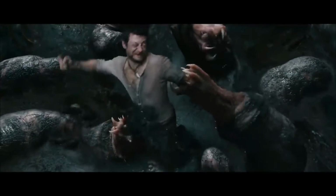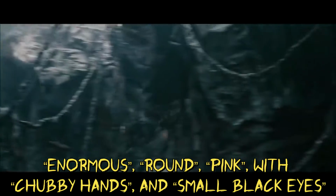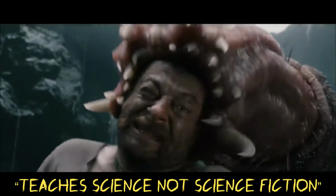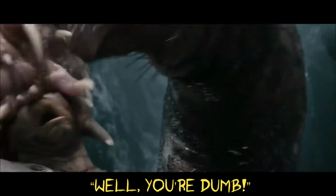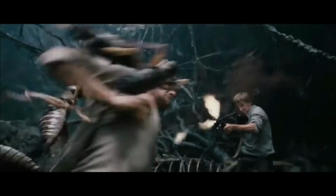Mr. Murphy is lovingly described as enormous, round, pink, with chubby hands and small black eyes. He doesn't have time for Evan's stories because he teaches science, not science fiction. Evan doesn't take kindly to this and cleverly retorts, "Well, you're dumb," which draws gasps from his classmates. This wouldn't even register as an insult to me with what kids say in the classrooms nowadays. Evan earns himself an after-school punishment, which involves cleaning Cuddles, the class hamster's cage.